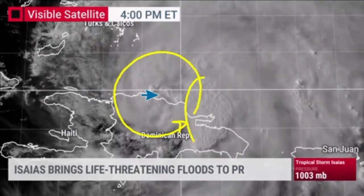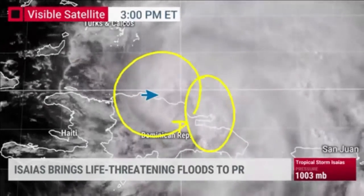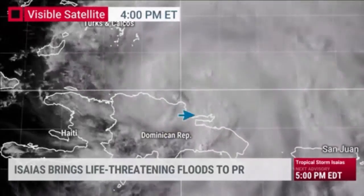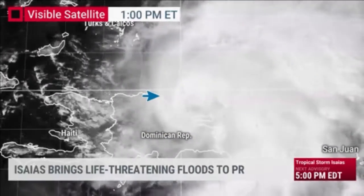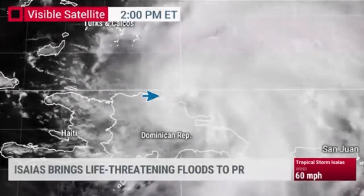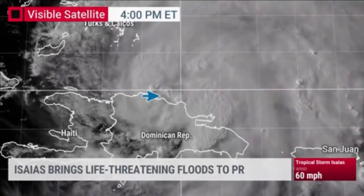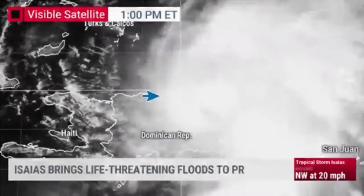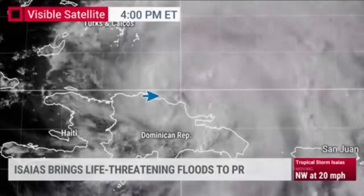Big thunderstorm action on the east side. Some pretty big thunderstorms right on the north side of that center as well. This is what the National Hurricane Center and all the modeling is going to now be able to pick up on and say this is the starting point. This is where we then go from here. We're now with a clear center for Isaias just off the northern coast of the Dominican Republic.